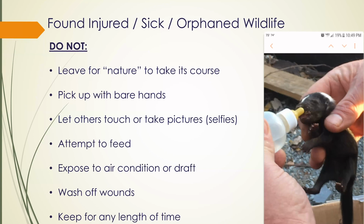Never attempt to feed an animal. And we get that all the time, that people are actually trying to feed these animals. They're feeding them the wrong formula. They're feeding them the wrong temperature. They're aspirating them, so causing more harm than good. While they have great intentions, it's not doing good by the animal. So we don't want anybody feeding these animals.